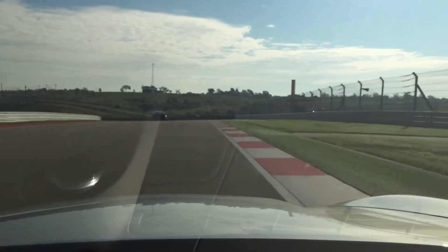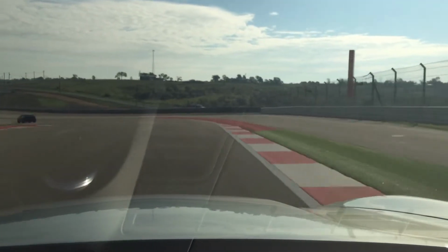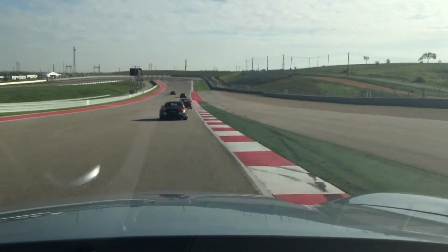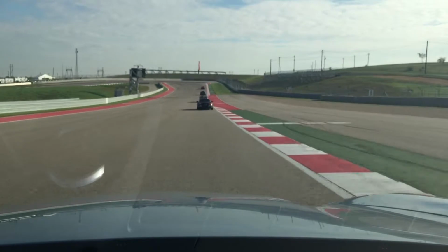Let these two cars by. Let them all go by. Keep getting on the gas, back to the gas. All right, how are we doing in our mirrors? Everybody look good? Yes. Good deal.